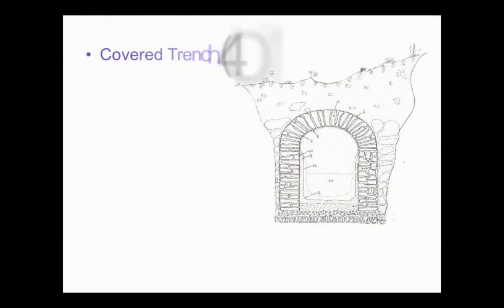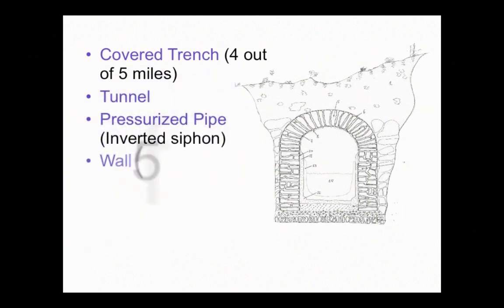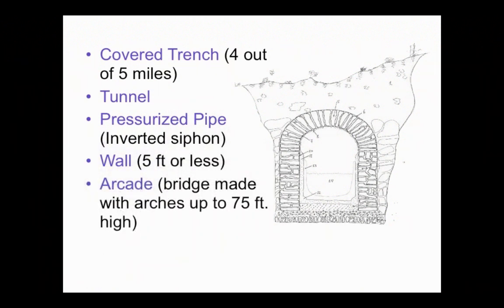Roman aqueducts were made up of 5 parts. Most of it, of course, was covered trenches and tunnels going through mountains. Oftentimes they'd have access shafts so they could send slaves down. In pressurized pipes, these were usually made out of lead, which brought other problems to Roman society. And of course, bringing the water right to the town at the lowest levels would probably be an elevated wall, a bunch of stone bricks laid on top of each other. But if it had to be higher than, say, 5 feet, you'd have to build an arcade. These, of course, were used to span valleys and ravines.